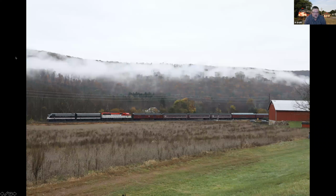Here is an F unit train headed from Reading to Jim Thorpe, again at Molino. This was an amazingly long train. If you notice, the SD50 in there has that red color that only lasted for a few months, and it has currently been repainted into a livery similar to the F units in front. So I was happy to get this.